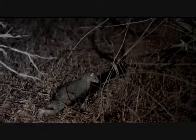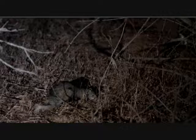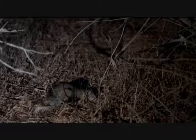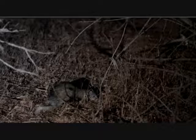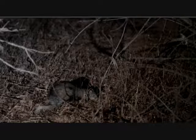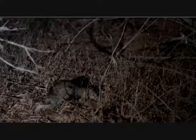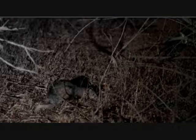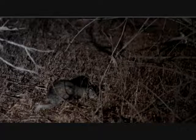So the dwarf mongoose, which we normally see during the daytime drives, is the actual smallest of the mongoose species, and this is one of the bigger of the mongoose species. It's the biggest one we get in the Sabi Sands by quite a long way. They're quite often seen in pairs, but often they'll be found foraging solitary, like we found this guy. So at the moment, probably 6 or 7 meters from this little white-tailed mongoose.